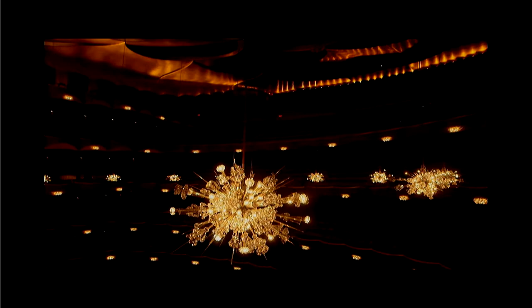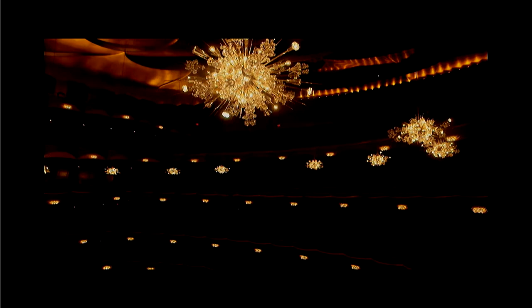Okay, and then I've got just this little thing here. That doesn't show them very well. But here they are on site. So they also call those, incidentally, the Sputnik chandeliers.